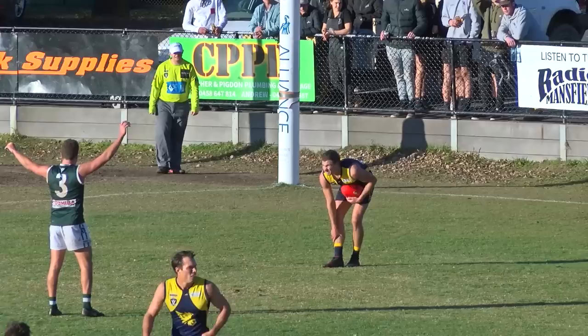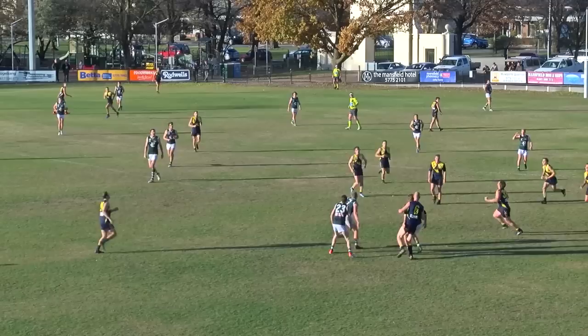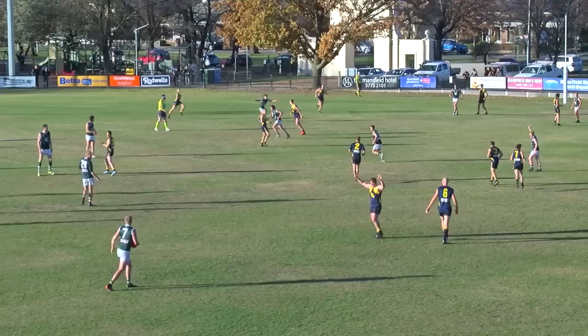Young Jaden Howes in the back pocket. Forced to play as a defender as the numbers have dwindled for the Eagles this year. His high kick goes towards centre wing. Brown held out of the contest and no free kick. And it's a mark to Echuca out there.